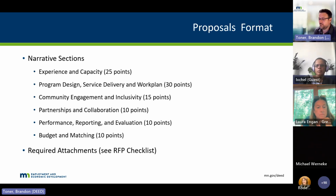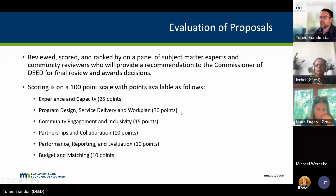And then budget matching. What is being paid for? How much of it is being paid for? And what are those matching sources? And then there's a variety of required attachments. I won't go into great detail on those, but we need those to verify eligibility, financial stability, some other things like that. So how are we actually going to make decisions?